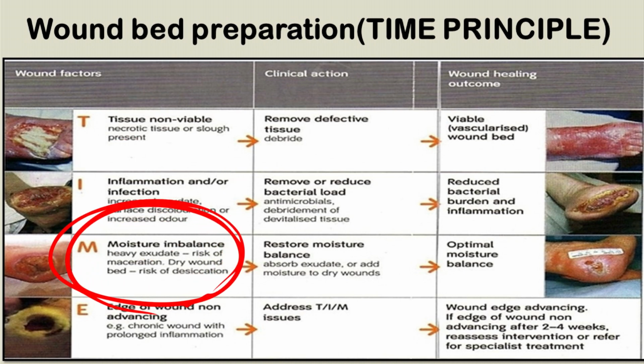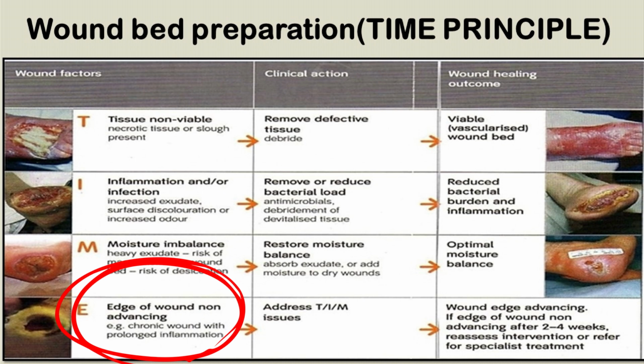M in the time principle is for moisture imbalance, and this is the point where wound care products comes in handy as they help to restore the moisture balance. E represents the outcome of T, I and M. It shows whether the edges of wound are advancing or not. If this does not happen in 2 to 4 weeks, then T, I and M should be readdressed or referral to a specialist care should be made.